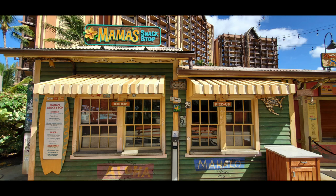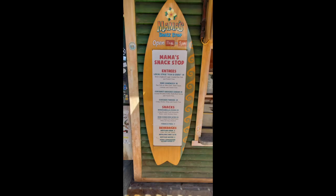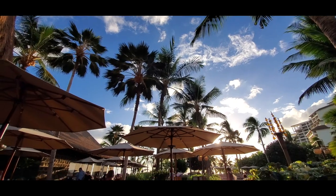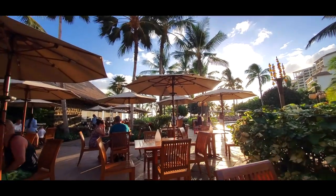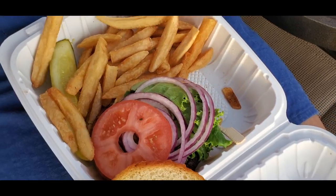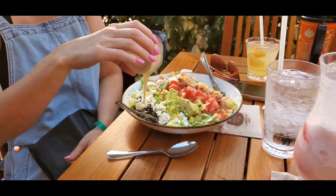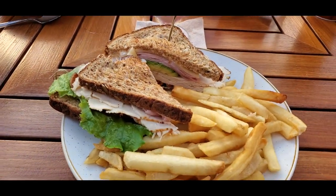The Mama Snack Shop has the fish and chip option. My son had this and thought it was pretty good. Off the Hook is a beautiful spot for sunset views and ambiance. The food was okay from what we experienced. We tried the plant-based burger, and it was not as good as we hoped. The chopped salad was a 7 out of 10, and the club sandwich, a little bland.